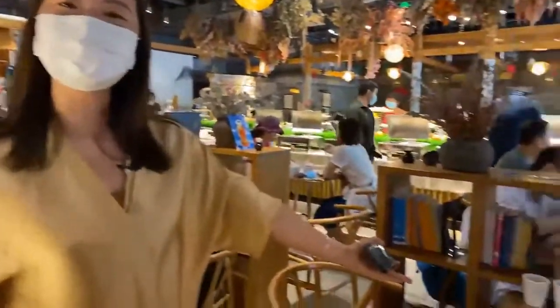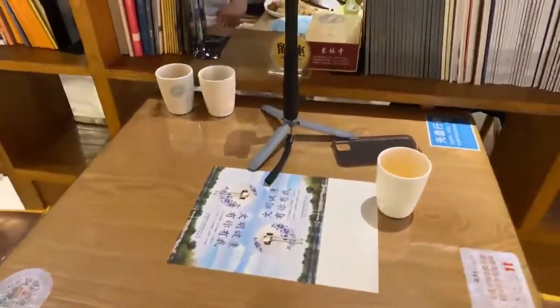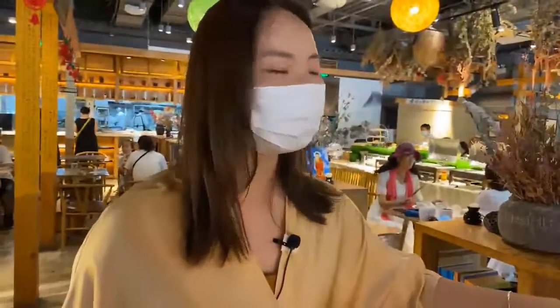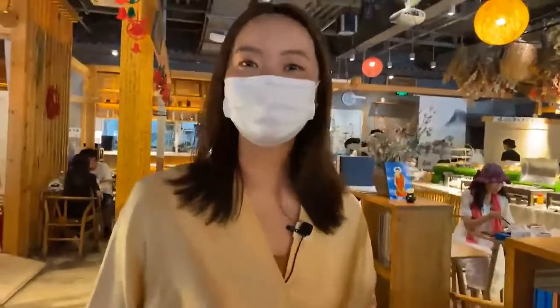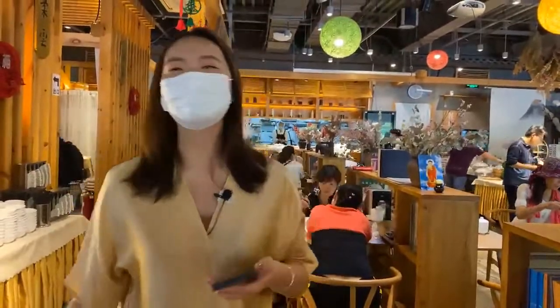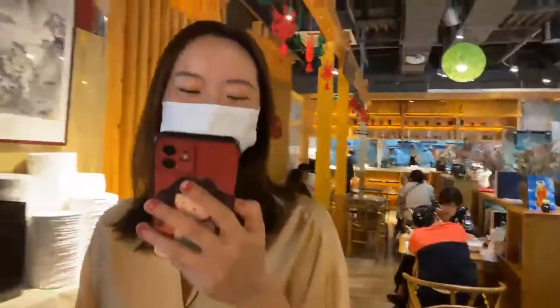And also, this is our table. Our table is right here. After we pick the food, we're going to have a food tasting right here, and I'm going to show you how I film with my GoPro a little bit as well, because I want to be able to use the footage of this live stream to edit into my later videos, and for you guys to see a complete veggie guide to Beijing.